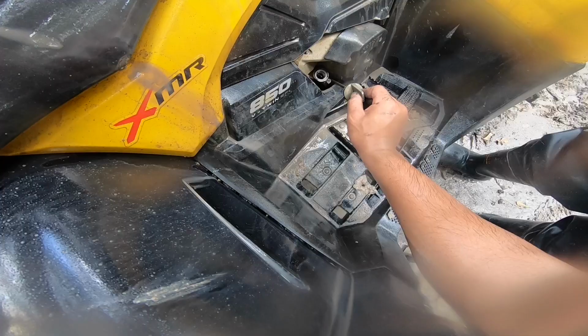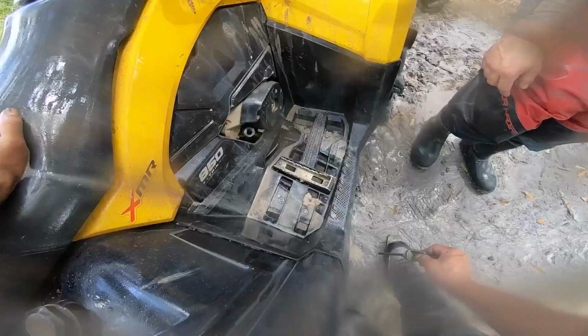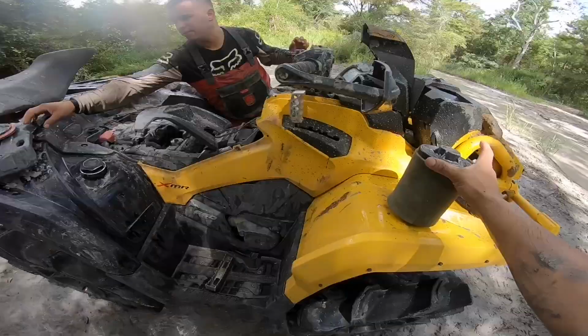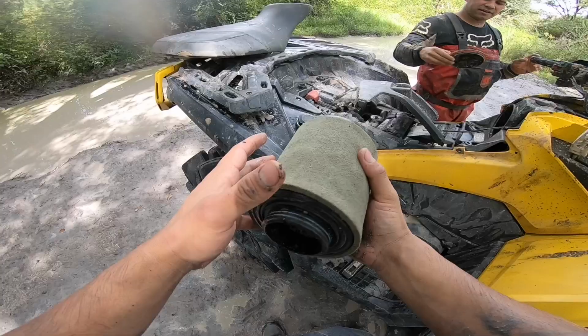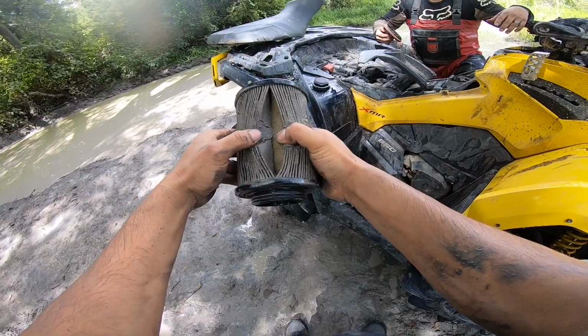El aceite subió. Ahora el aceite está bajando. There's no water in it, apparently. You gotta love it. Right. This one? This one's gotta go now. Oh, look how yummy that looks.